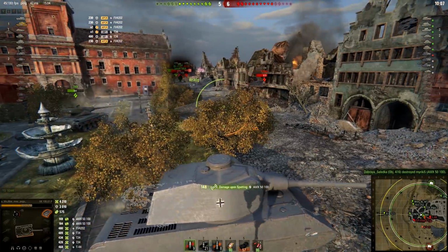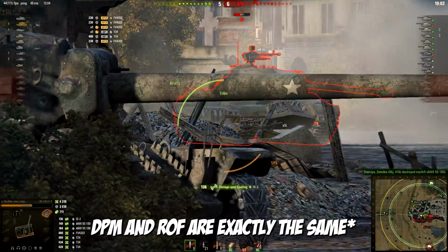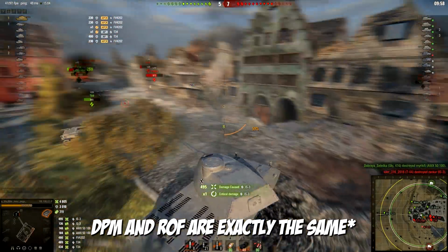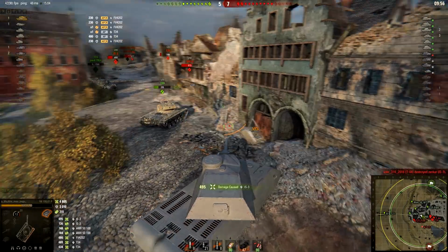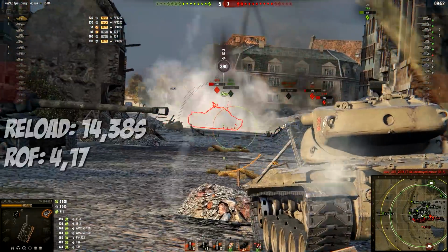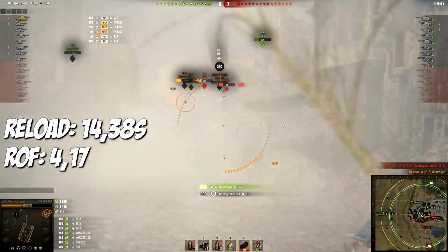But the firepower stats that it has at the moment are super similar to Defender. DPM is almost exactly the same. Defender has 5mm better penetration. Reload time is almost exactly the same as well. But moving on, let's talk about reload. 14.38 seconds equals 4.17 rounds per minute.